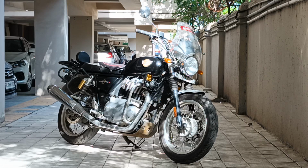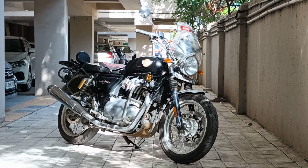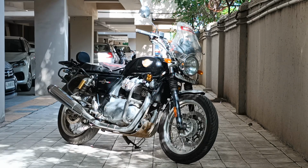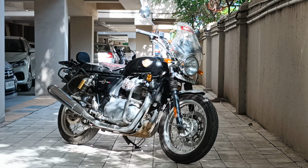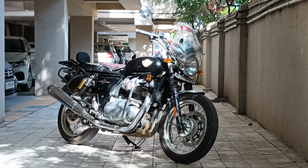So let us start with the description first. As you can see, it is a medium soft compound silica-based tire, and the pattern is a touring one, ideally a sports touring tire. And one very interesting thing I would like to share is that this tire has exactly half of the tread rubber compared to Pirelli. So I really doubt the life of this tire. I don't think it will last anything above 15,000 kilometers. So that is my perception, and let's see.